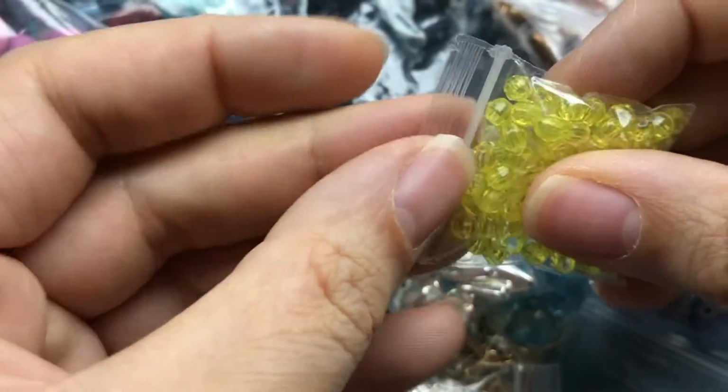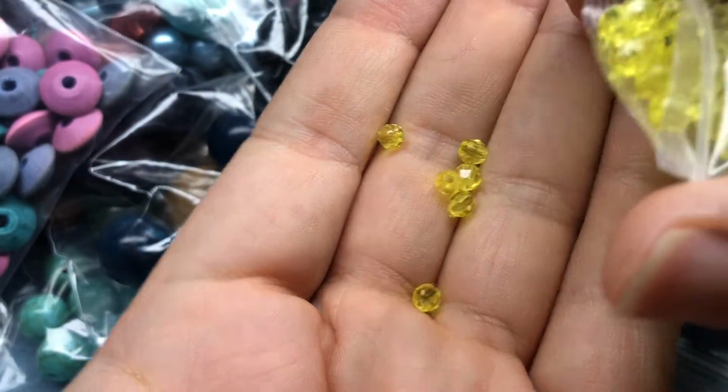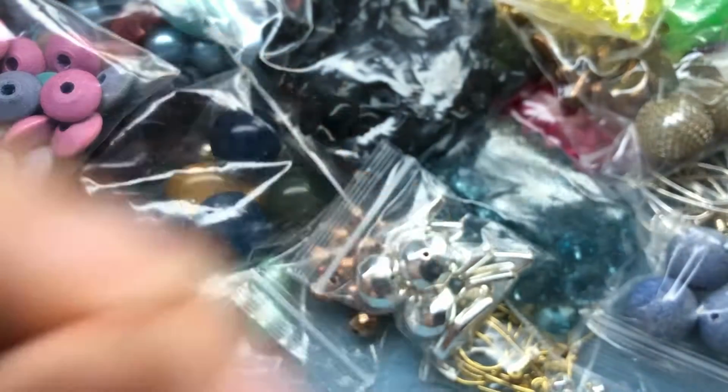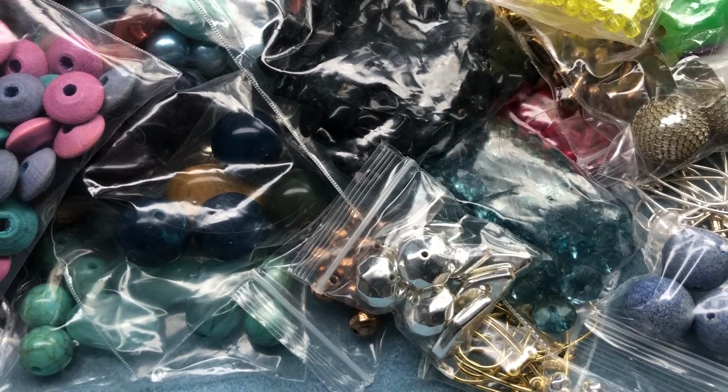Some little lemony acrylic beads, little babies. These are like the beads where you're like, oh, I need that color and I know I don't have it, oh, here they are. That's one of those beads that's just going to be your clutch when you're really, really searching.